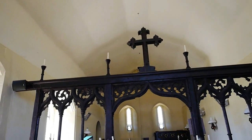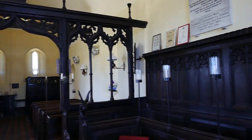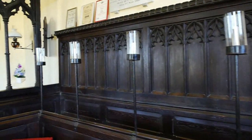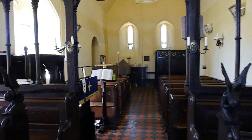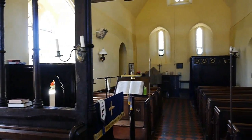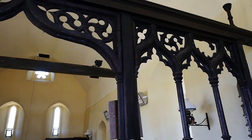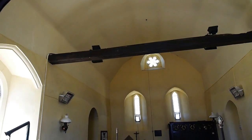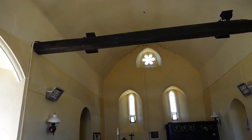So unusual because it's so small and yet it's so grand, but it gets away with it, it just looks right. And all this wood is so dark, which frankly is more in keeping with these churches than some of the light wood, the more modern wood that's been used in more recent times. This all looks fairly old, probably Georgian, I guess. The beam going across, and that little round window, which is at the bottom of where the little tower is.